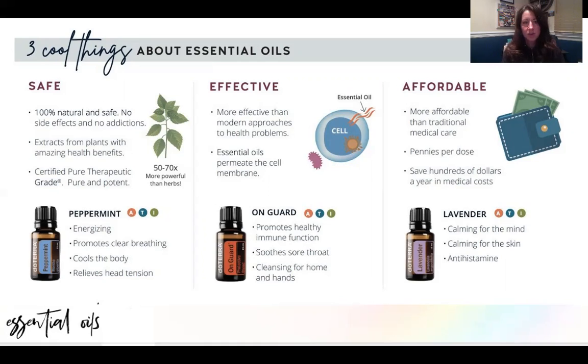And the next thing to know about essential oils is that they're super effective. They can be even more effective at times than some other modern approaches that we've been used to when it comes to working with specific health ailments. They are actually able to penetrate and permeate through the cell membrane, which is really important when it comes to bacteria or viruses and how it's going to help your body to really do what it needs to do in a more natural way. And then the last thing is that they're actually super affordable.